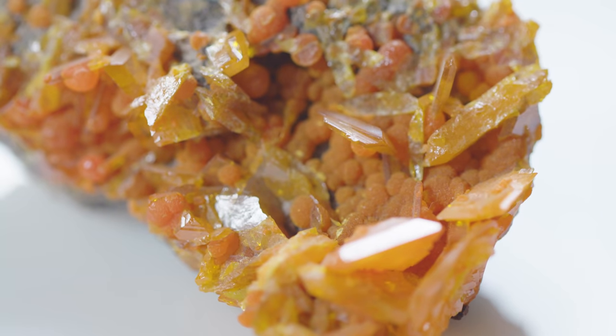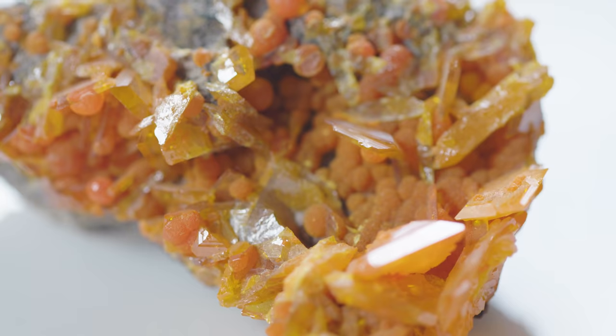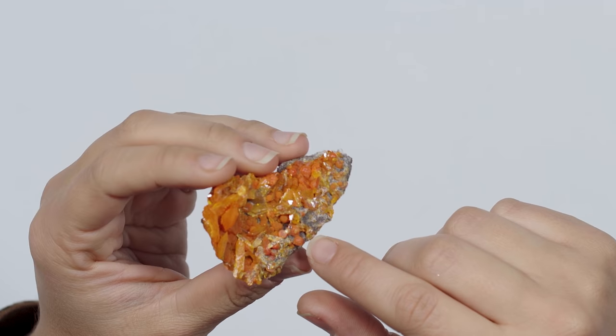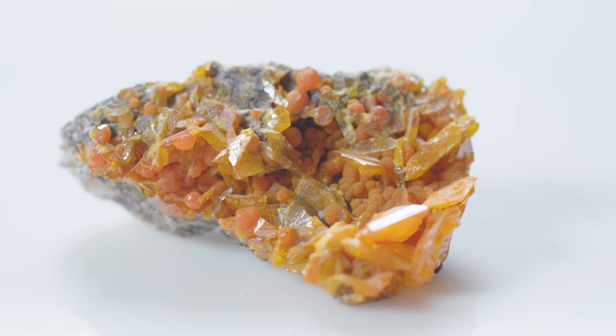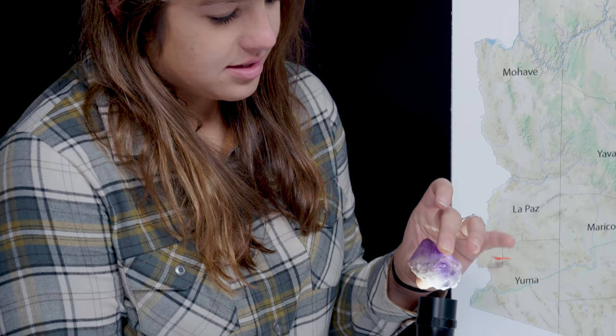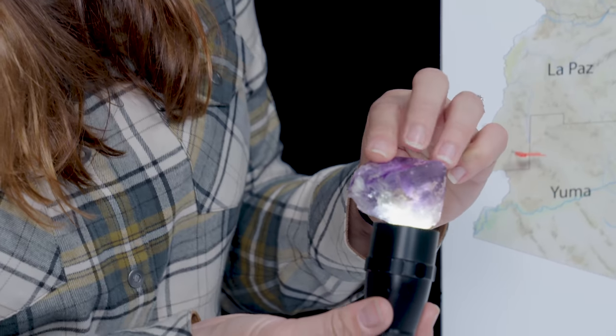Theba, the mining area, was discovered around 1900, and it only produced until about 1923, but it's another classic American locale. You'll see really gorgeous wulfenites from here with these really big balls of hematite. So that's kind of what it's known for. Then we've got our Four Peaks amethyst. So you guys can see how really pretty that color is.